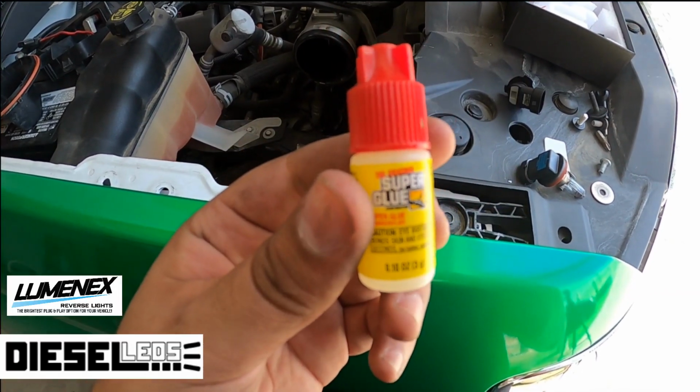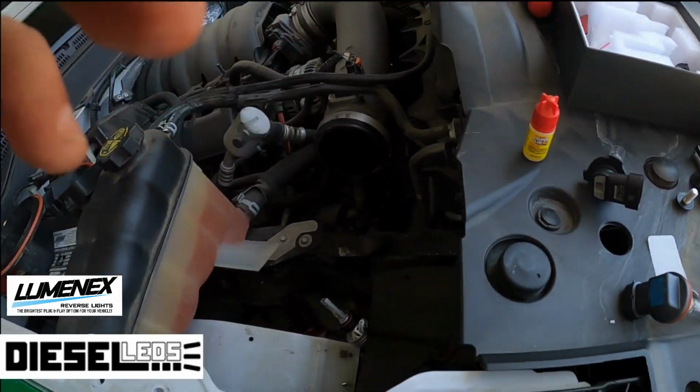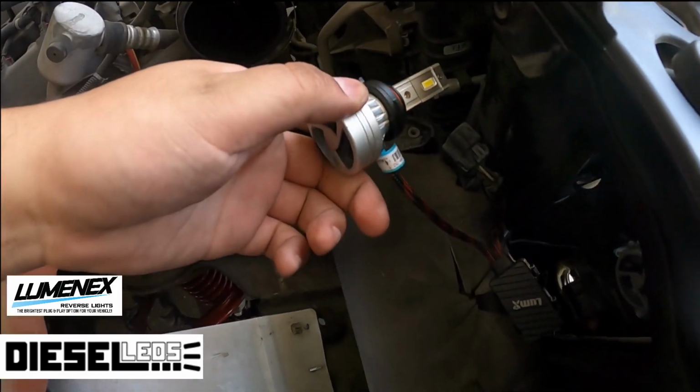Alright, guys. I got some super glue to glue that piece back on. Got some on my fingers and it should stick real quick. So hopefully it dries real quick, that way I could put it on.